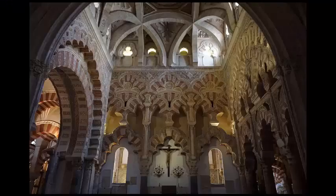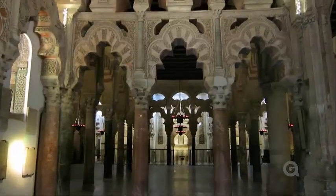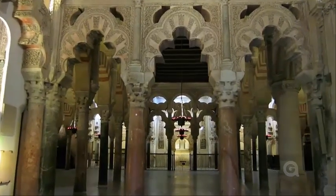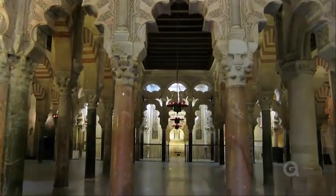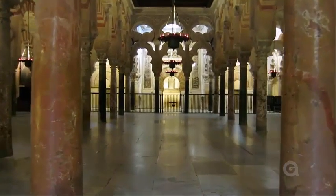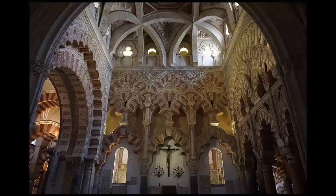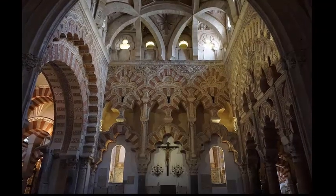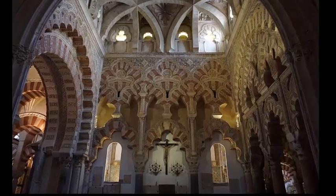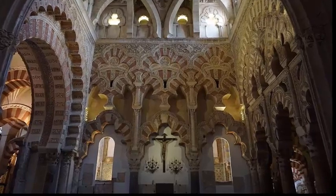Added during the enlargement undertaken by al-Hakam II between 961 and 976, the element in line with the mihrab, known as the Capilla de Villaviciosa, interrupts the rational architectural order with semicircular arches displaying scalloped edging. This multiplying of the depth of the various planes results in a theatrical element, setting the stage for the mihrab only a couple of feet behind it.